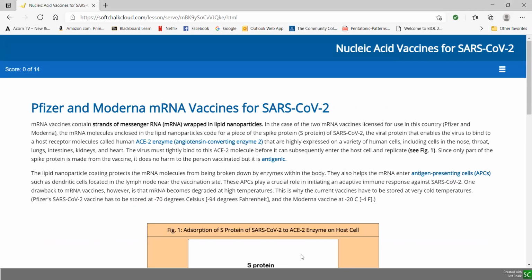So our goal here is to look at how the current vaccines available against SARS-CoV-2, the Pfizer, the Moderna, and the Johnson & Johnson vaccines, at the biological level induce both humoral and cell-mediated immunity. So let's start out talking a little bit about the two messenger RNA vaccines for SARS-CoV-2, the ones manufactured by Pfizer and by Moderna.